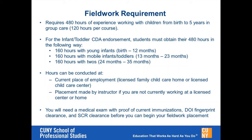We recognize that students may enter our program already having experience working with young children. This is fantastic, but will not replace the fieldwork requirement of each of our courses. Our model is designed to allow both the students and the faculty to experience how the theory or content of the coursework is translated into practice in your daily classroom environment.